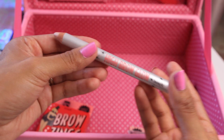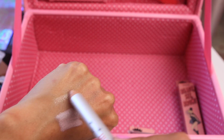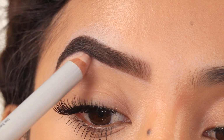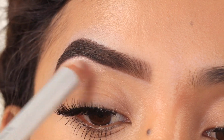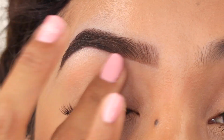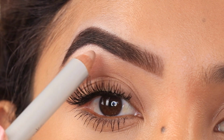And then I like to take Highbrow Glow, which is a champagne pink, and this is going to just open up the eyes. I like to use that on the highest part of my eyebrow, and I also like to dab some on the tear ducts. It's beyond gorgeous.